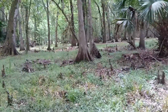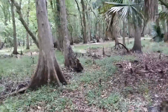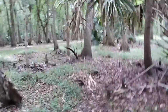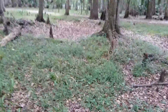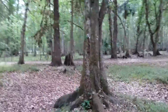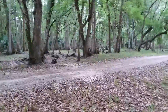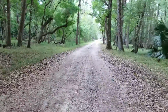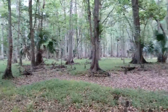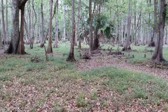Well, there's the trail. See, I wasn't too far out there, but it was interesting. Alright then. Well, that was out there next to the little Econ. My arm hurts from holding my camera.